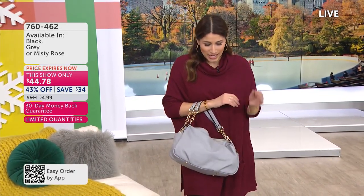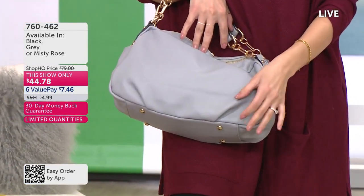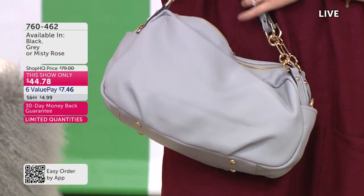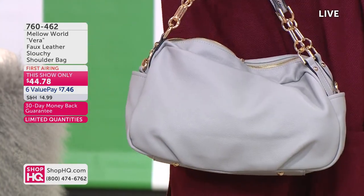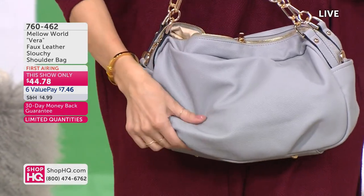But look at these chain details. That's what I love. So cool. It's like Stefano's Italian chains. That high polish, and I love gold jewelry, so anytime I have high polished gold tone on my handbag, it really just completes the look. I think it pulls it all together. So you do have the double top handles, but you also have a crossbody strap, and that's how Vanessa is wearing it. So you do have multiple ways to wear it.